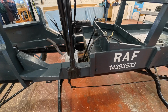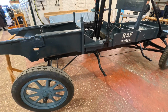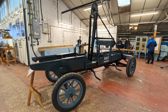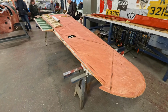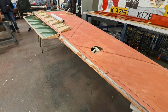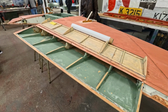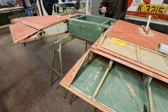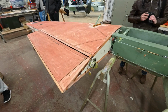And what is so good about this engineering weekend is you can see aircraft and various bits of machinery and all sorts of things being rebuilt, renovated, and you can get right up close and personal. And there's no barriers here. You can see here where they're recovering flight surfaces, wings, ailerons, and basically everything that they need to do to keep these aircraft flying.